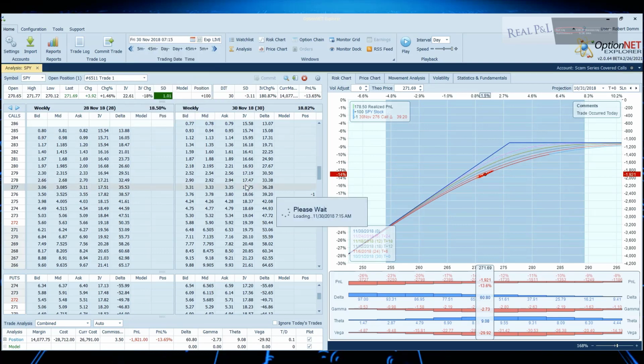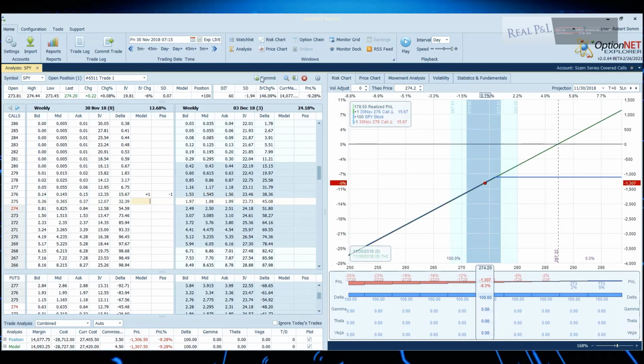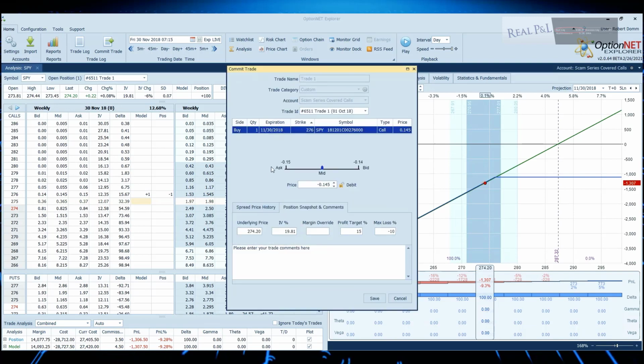We're going to buy this back. Oh, it's worth 14 cents. Okay, so 276, and we're trading at 274. So we did not get called out. So we're going to buy this back for 0 and hold the stock again, and resell 30 days out.